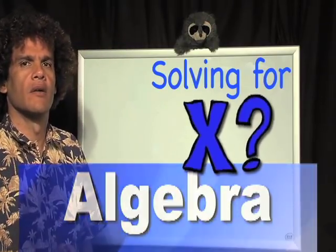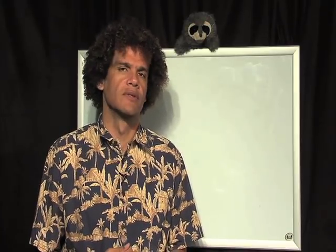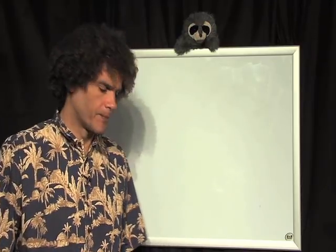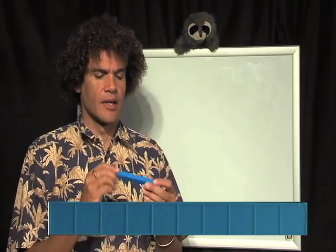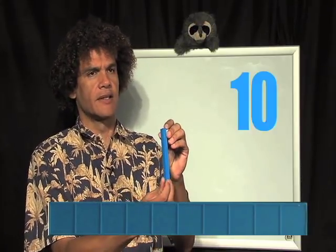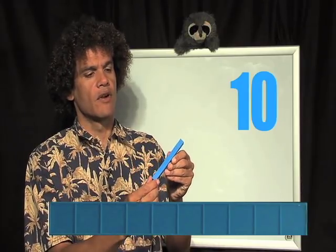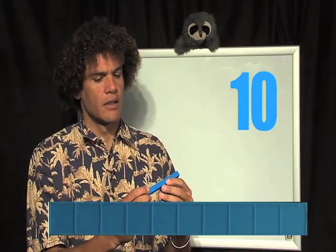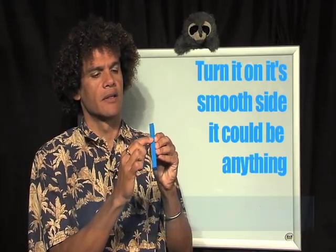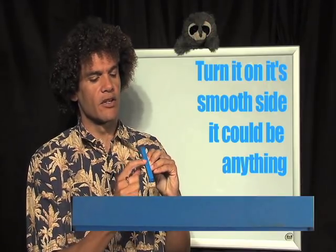Once again, when we're doing the Mortensen mathematics in a classroom situation or tutoring with students, we spend a lot longer time developing these concepts. However, briefly, what I have here is a 10. And we can see here that on this side, we know how many it is. It's 10. Well, if I turn it on this side, it's smooth. We don't have the lines to let us know that it's 1, 2, 3, 4, 5, 6, 7, 8, 9, 10. It could be anything.